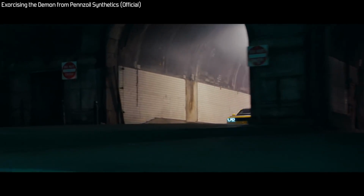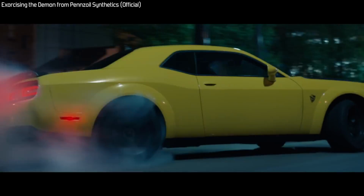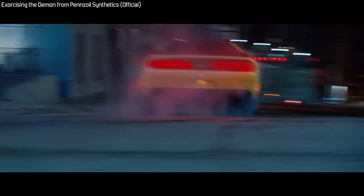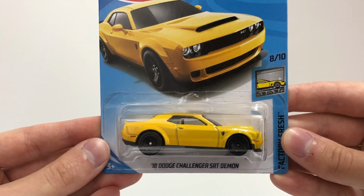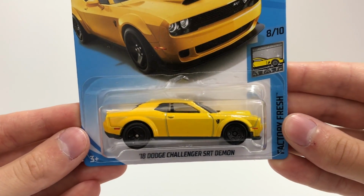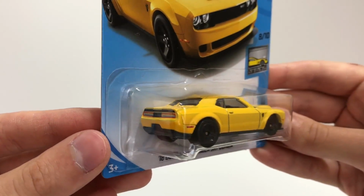The Dodge Challenger Demon has a base price starting around $85,000 and holds the fastest 0 to 100 mile/hour time of any production vehicle. But now, thanks to Hot Wheels, we finally have an SRT Demon that's affordable for the rest of us, priced at about $1 US when it finally hits your local store. I have been waiting for this one, so let's open up this Demon and take a closer look at this little yellow beast out of the box.